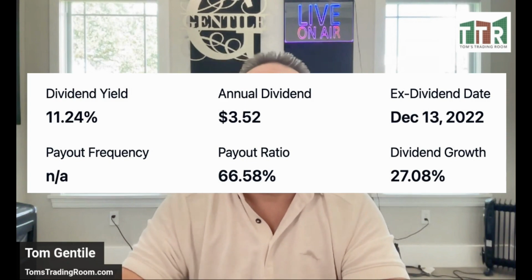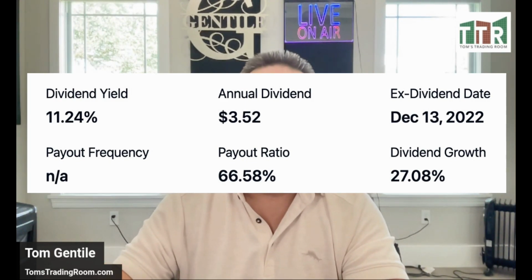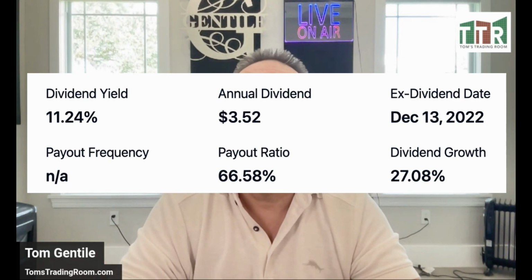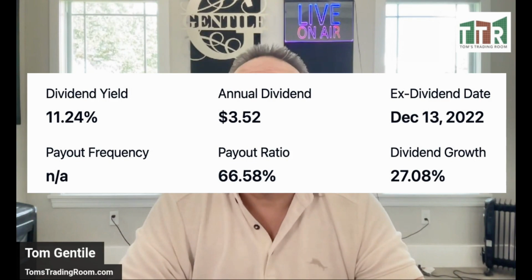In fact, what you can see here is it paid out 11.24% last year, annual dividend of $3.52. Last dividend date was December 13th, 2022. The payout ratio was above 66%, and the dividend growth was double digits at over 27%. So rule number 2 is check multiple sources, which we did.